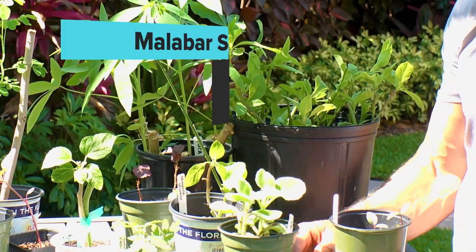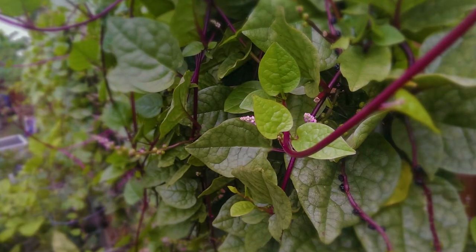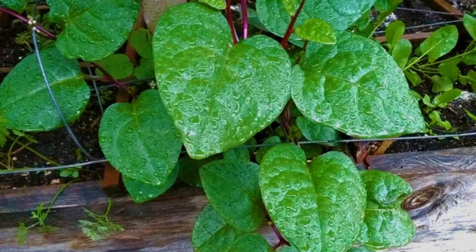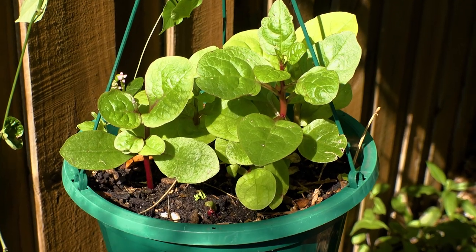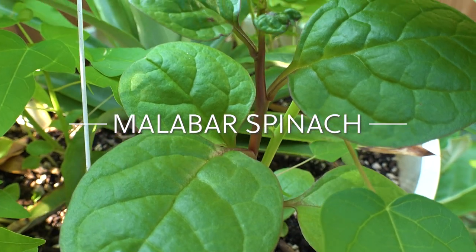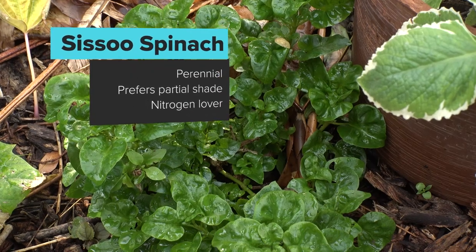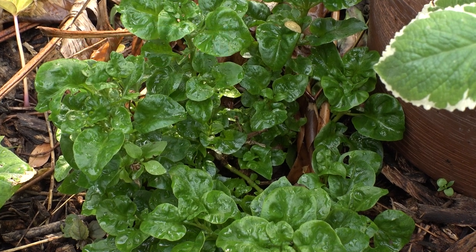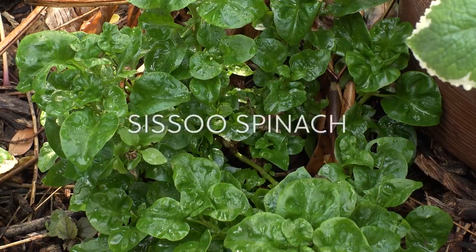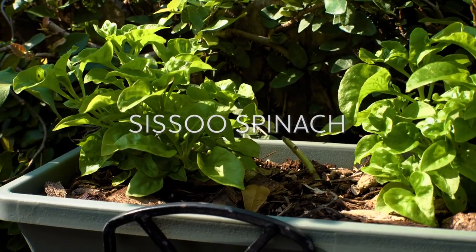Next is Malabar spinach. I have two little seedlings coming up. Malabar spinach loves our summer heat, and it's a beautiful vine. You can hang it from a pot, or it'll crawl up a trellis. Love to add it to our green smoothies. Sisu spinach, also known as Brazilian spinach, is another great one to add to the green smoothies or to a salad. This handles full sun, and it's a fairly new one for me too.